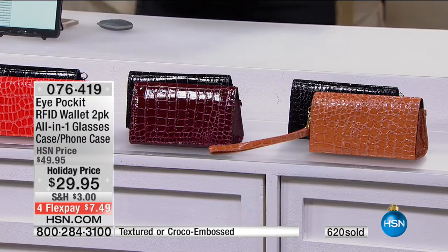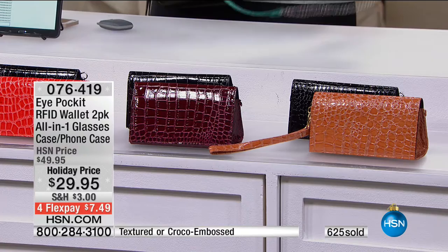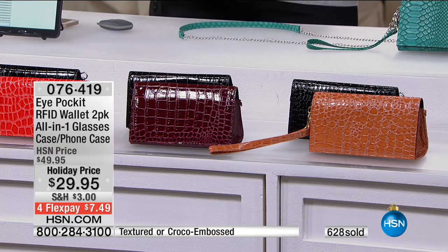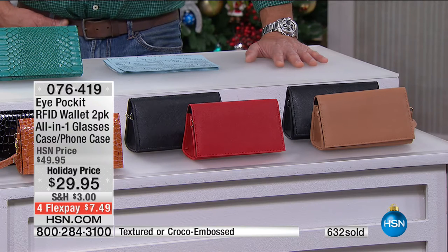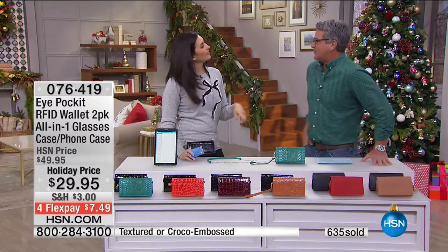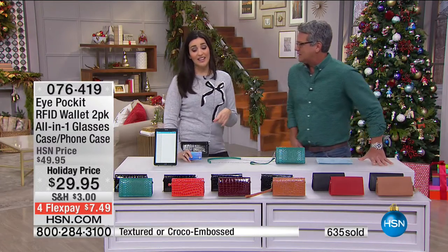And when you think about the fact you'll have this for years and years, we are down to only 100 left in the red. So if you want red and you're sitting there going, well, wait till later, don't do it. And orange is also very, very popular. I think people are taking advantage. They're like, I know I don't have that color and it's not $200. Why not get it?